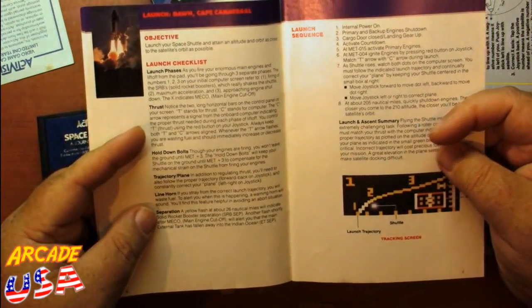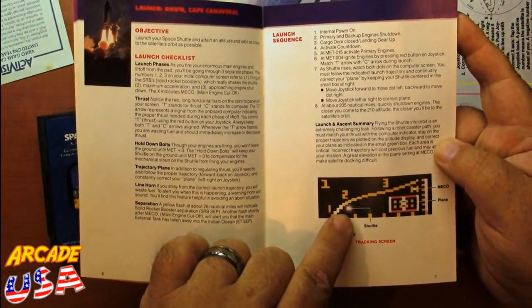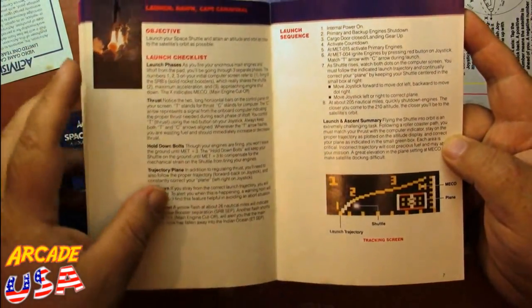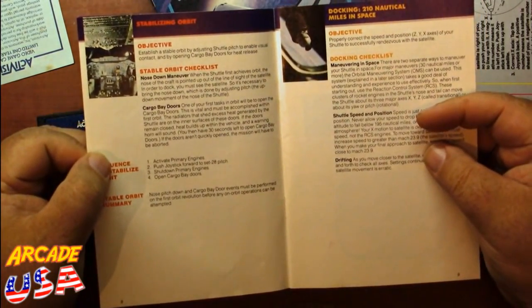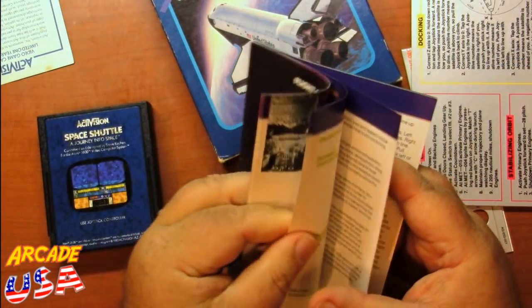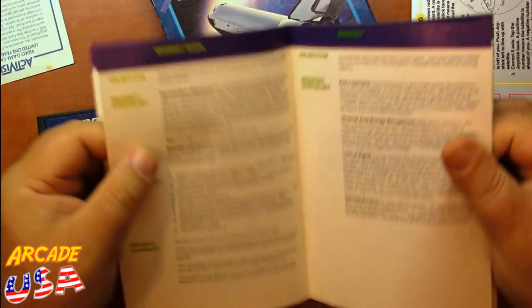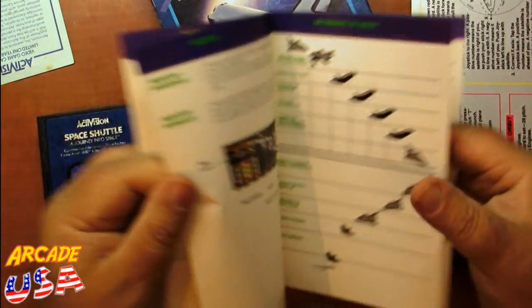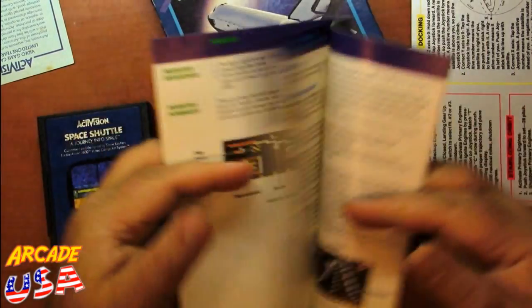Love playing this game. It shows these game screens, what you're doing. Basically, keep that little dot right there along this flight path right here. If you veer off too much, the mission is scrubbed. It talks about docking. This manual goes into a bit of detail. Look at this. This is awesome. I remember reading this manual front and back many times. I used to take it to school with me just to read, because I like all the illustrations. Wow, it's so awesome.